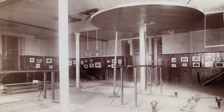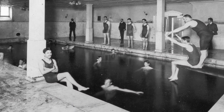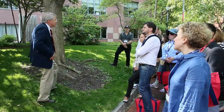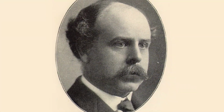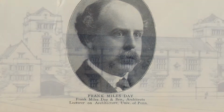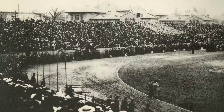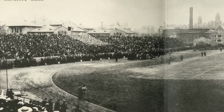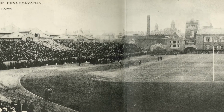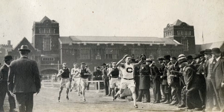gymnasium building. There had been a gymnasium in College Hall, and there was a gymnasium in Houston Hall and a swimming pool. But that was mostly recreational. This was more serious, and in 1903, the university engaged yet another of the young architecture teachers, Frank Miles Day, to design a gymnasium in the late English Gothic style and a brick stadium, the first masonry Franklin Field, a one-tier shallow stadium that was built at the same time that the gymnasium was built across its mouth in 1904.